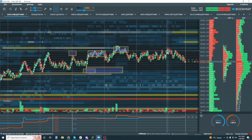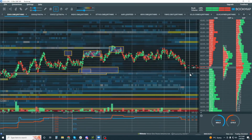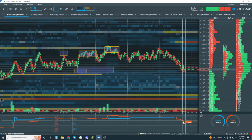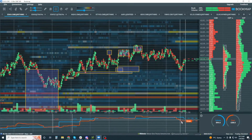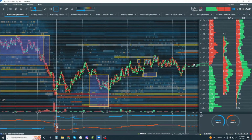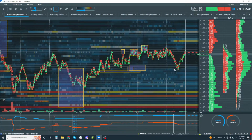Now, this means that this would be a stop run here, because all of these buyers in here are going to get stopped out on the move lower. We would anticipate that in our stops and icebergs in here. Okay, so we got it. Not much of a stop run, but we got some. Not as good as this one over here. All right, well, there it is.